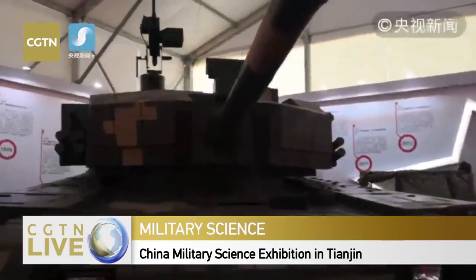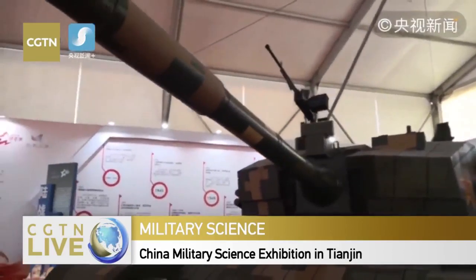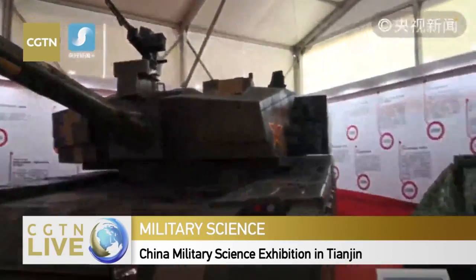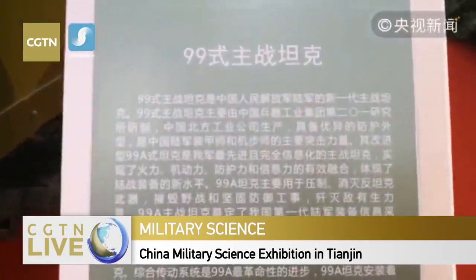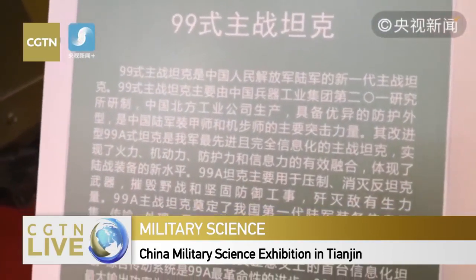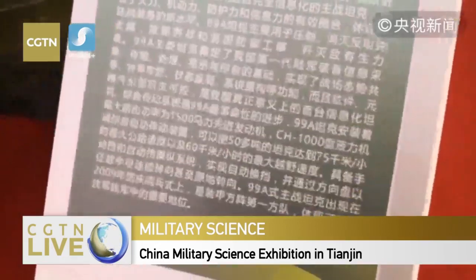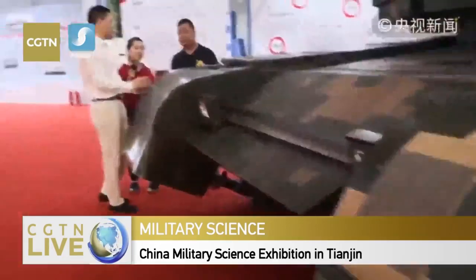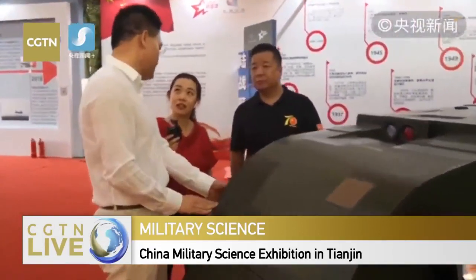We talk about the latest model of main battle tanks independently developed by China, and also talk about this one, top of the world. So talk about the tank. Why is it so special? We talk about the tank can hit targets accurately while on the move and has been upgraded for war in the information age. So we talk about it's really equipped with cutting-edge technology.